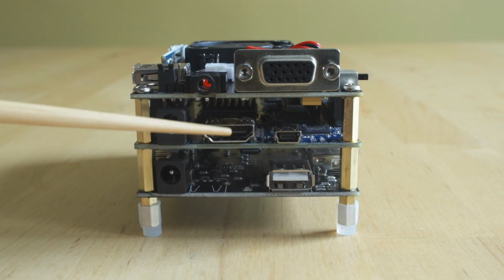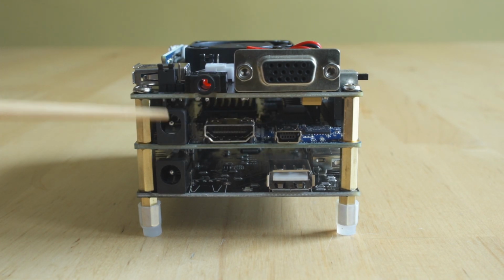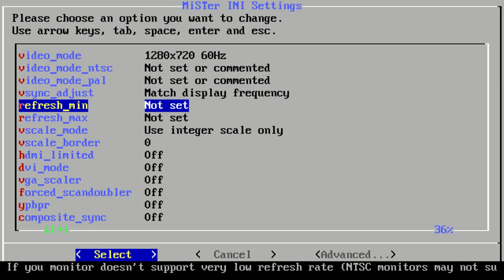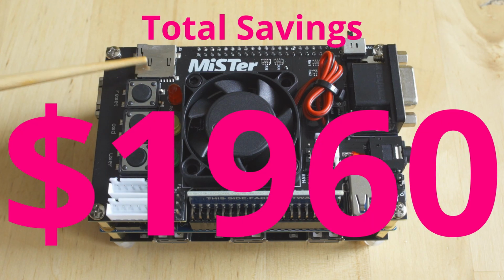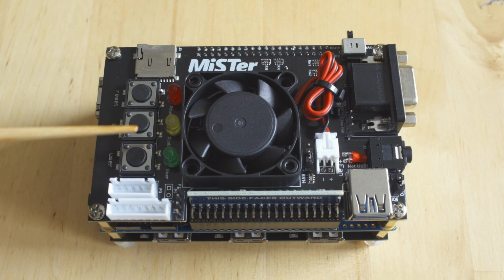The MiSTer, however, has a scaler built internally, so for that $400, you're not just getting the device, you're getting a comprehensive scaler that's going to allow you to change any of the video settings like the RetroTink 5X, like the open source scan converter, or like the FrameMeister would do, built in. So once we factor in the cost of the MiSTer, all of the hardware, and the upscaler, our total savings now is looking more like $1,960. You're getting real close to that magic $2,000 number. But we're not done yet.